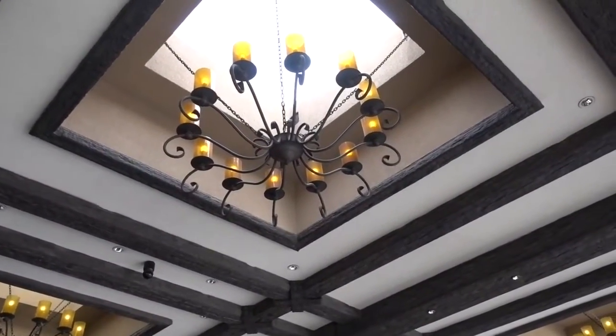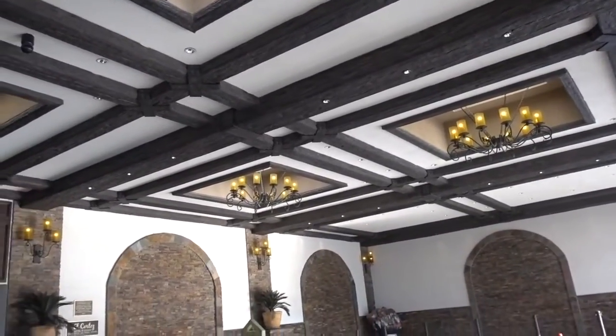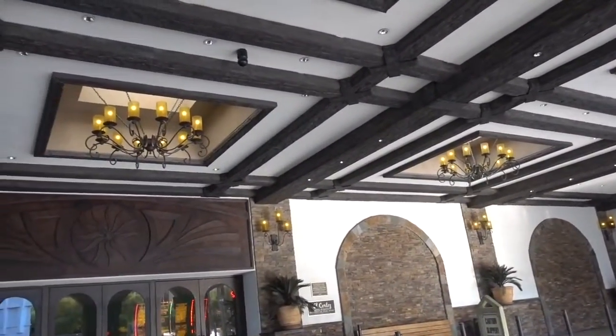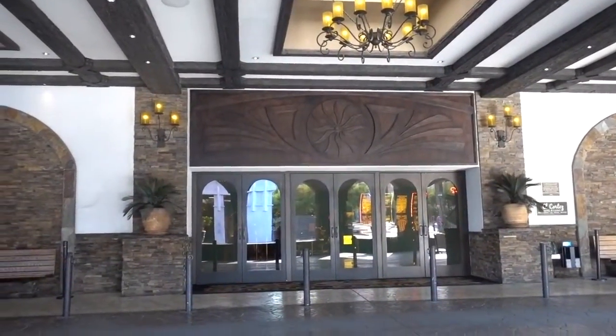This is the roof of the area where cars pull in, and Sammy Davis, a Las Vegas legend, is playing on the musical background.